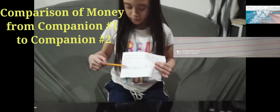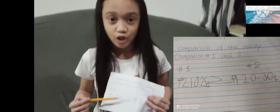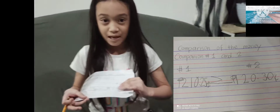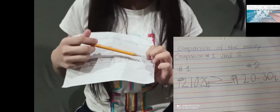Lola Ching has 210 pesos and 25 centavos, greater than Nanay Malo, who has 120 pesos and 30 centavos. So now let's combine together the money of two companions to get the total money.